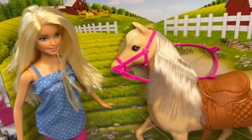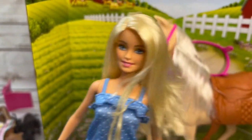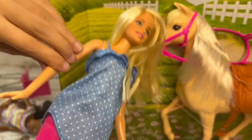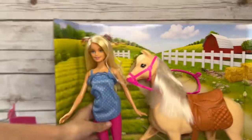Okay, guys, here is the Barbie walking out of the box. Look at the background. As you can see, she has cool arms. It's kind of like a poseable Barbie doll. But the pants are not removable. The riding boots are removable, but I don't think you can remove the pants. So let's try to get the horse out.